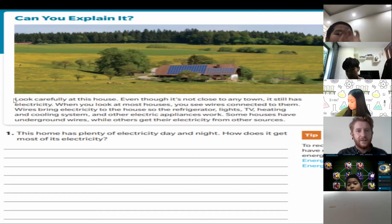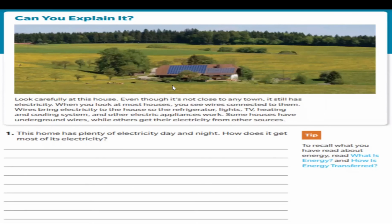Monkey, do you think that's the best way for this house to get electricity? What do you think? Maybe it is, or maybe not. No, I don't think so, because you don't have the sun as much in winter, and then the house will not get as much electricity as in summer.